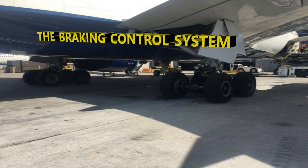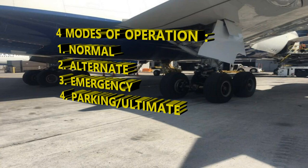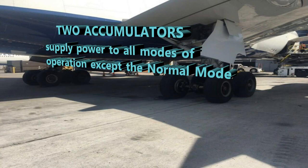Let's go ahead now and talk a little bit about the braking control system. There are 4 modes of operation on the braking control system: the normal, the alternate, the emergency, and the parking/ultimate braking mode. For the normal mode, your high pressure hydraulic systems, the yellow or green hydraulic systems, are going to be supplying the power. The other modes of operation I just mentioned are going to be supplied by 2 accumulators. Keep that in mind because that might be a test question.